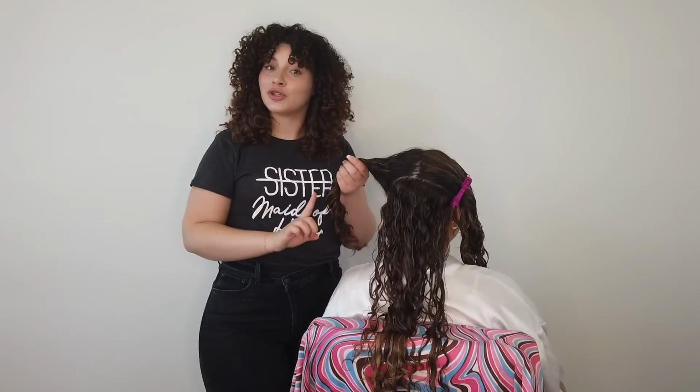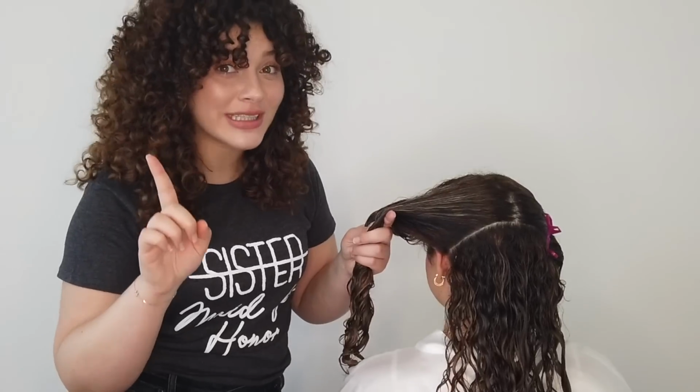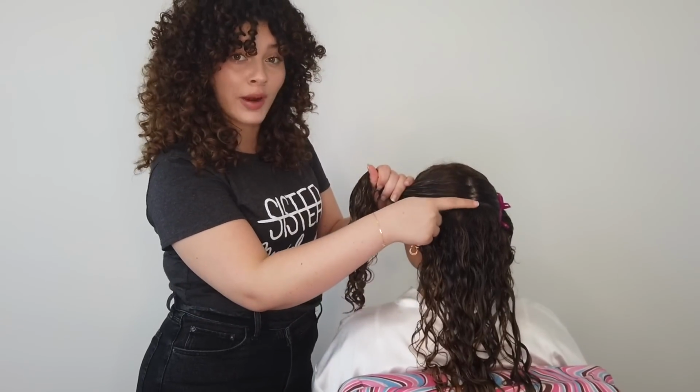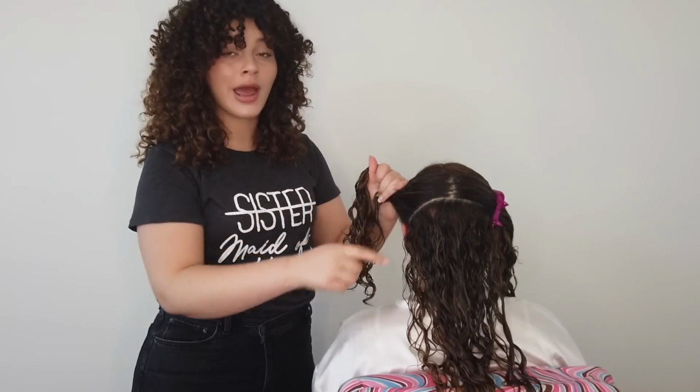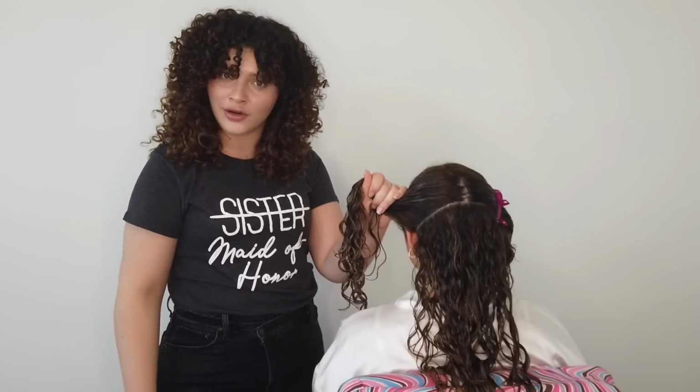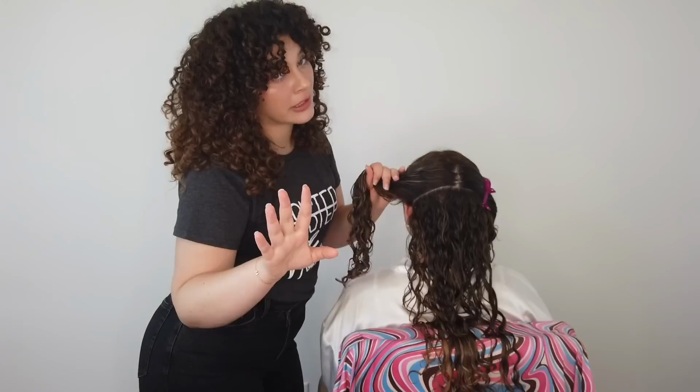We're gonna switch up the direction here, and this is really, really important. There's a reason why we section the hair right here below the crown, and that's gonna come in handy when we put on the crown, but also our other bridal accessories, okay? Let's not get ahead of ourselves.